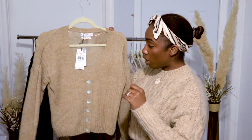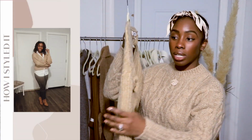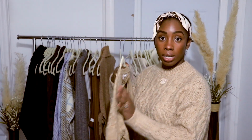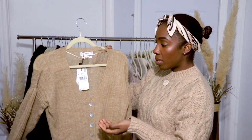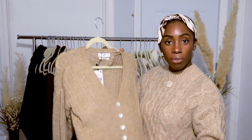Another piece from Mango that I recently got is the cardigan. I won't spend too much time on this because I went into detail about it, but I'm looking forward to wearing this piece with button-down shirts underneath, and then maybe even a silky dress underneath because it's just so lightweight and flowy.